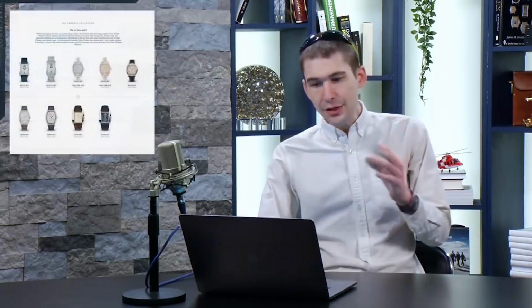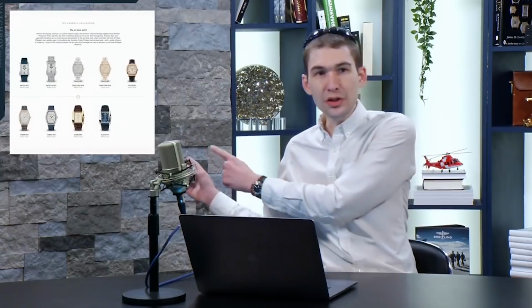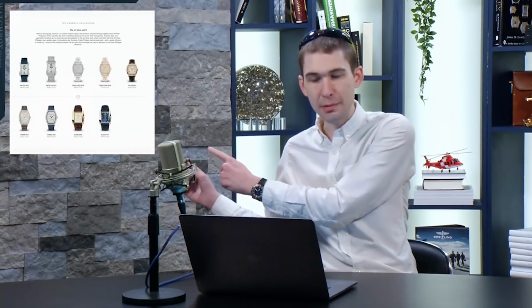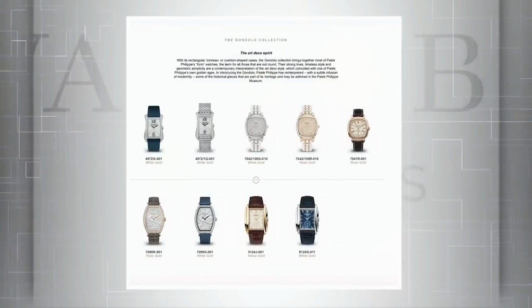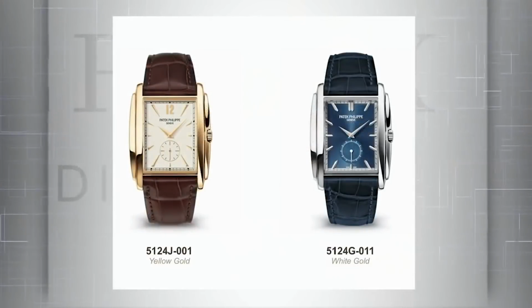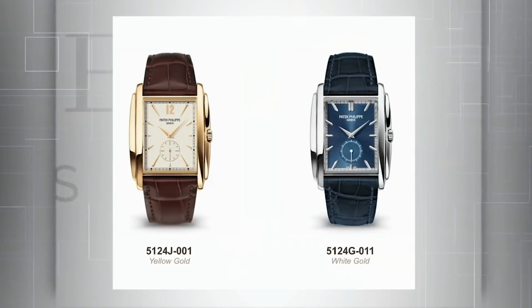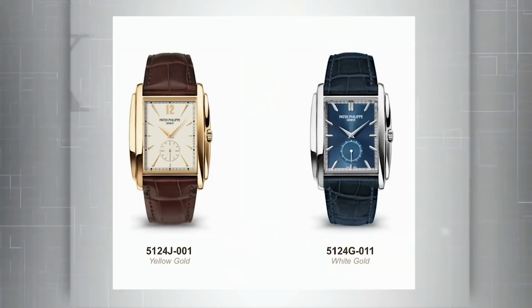We've witnessed, and this is going to be my coda to the verse, on the Gondolo front, years of atrophy in the Gondolo collection, which today contains only those two men's models down at the bottom right. With the announced discontinuation of all Gondolo 5124 references this year, there will be no more men's Gondolo watches in the collection. And this is a collection that's been around since 1993, harking back to the men's watches of the 1920s and '30s. So this is a core collection.